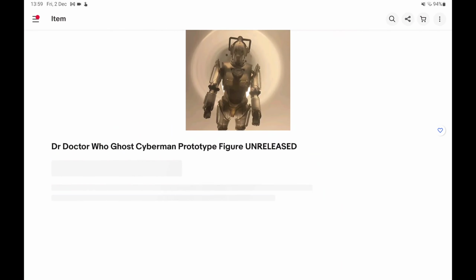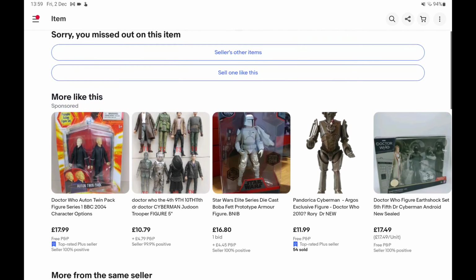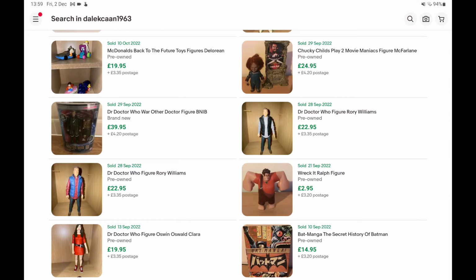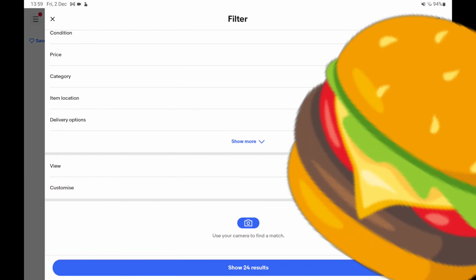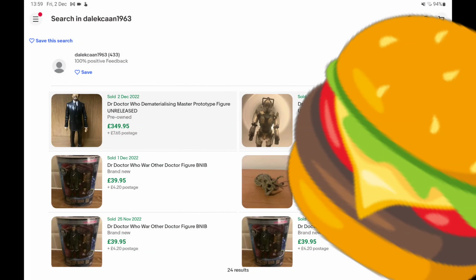Then we've got the Cyberman figure again. Oh, can't even see the pictures on that one. Okay. Interesting. Not everything is all prototype stuff here. Yeah, some of it is just like legitimately selling stuff, so okay. So that is stuff that is sold within the last few months. Okay. Only 2 of them being a prototype. Let's see if I don't know if it lets me go back even further. Okay then.